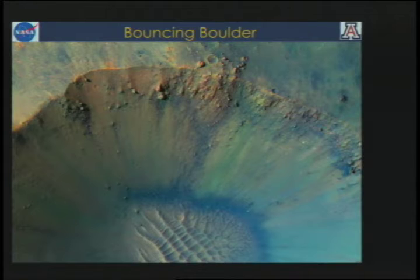We have boulders rolling down slopes, and if you can see it here, there's a nice example right here, and you can see the trail. I don't know if you can see that, but there's a sort of skipping, bouncing trail there where it bounded down the slope. We see these on the moon as well. This is not unique to Mars.